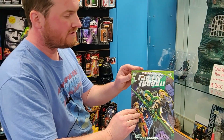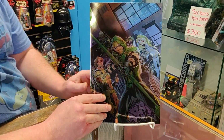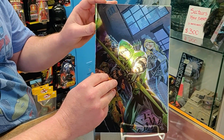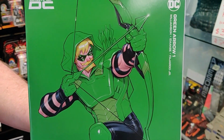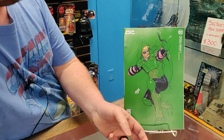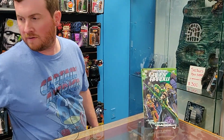Not only do we have this cover, we've got more. Fancy, fancy foil cover. Ooh, shiny. You can almost see my reflection in there. Look at that. Wow. The 90s, kind of. One more cover we want to show off to you. Look at how pretty that is. That's a great cover. Look at him in his uniform, or his outfit, or whatever. His armor. Looks pretty good. Looking forward to Green Arrow. Definitely worth checking out.